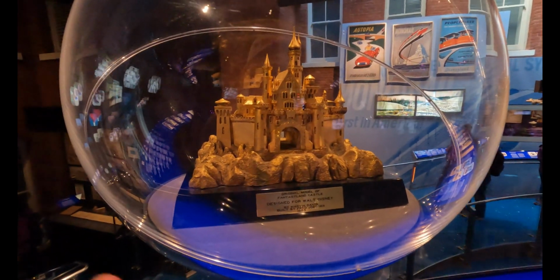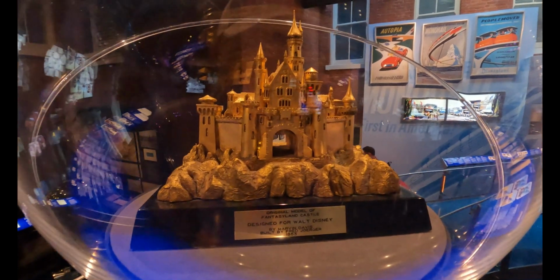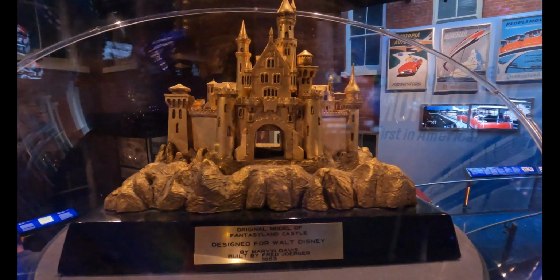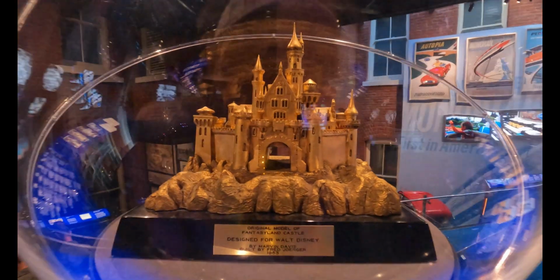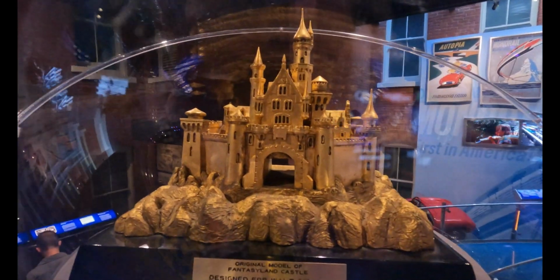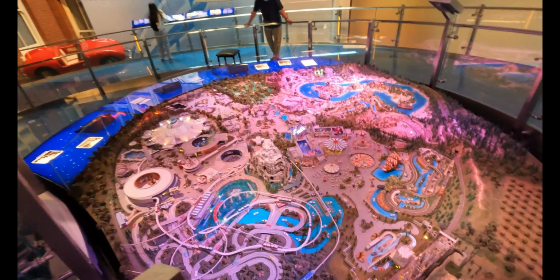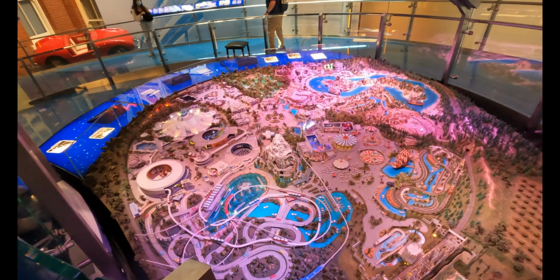This is the original model of Sleeping Beauty Castle, designed for Walt Disney in 1953. What is this? Why do I have a conscience? Because I would steal so much stuff here. It's a map of Disneyland, or a model of Disneyland. This is unbelievable.